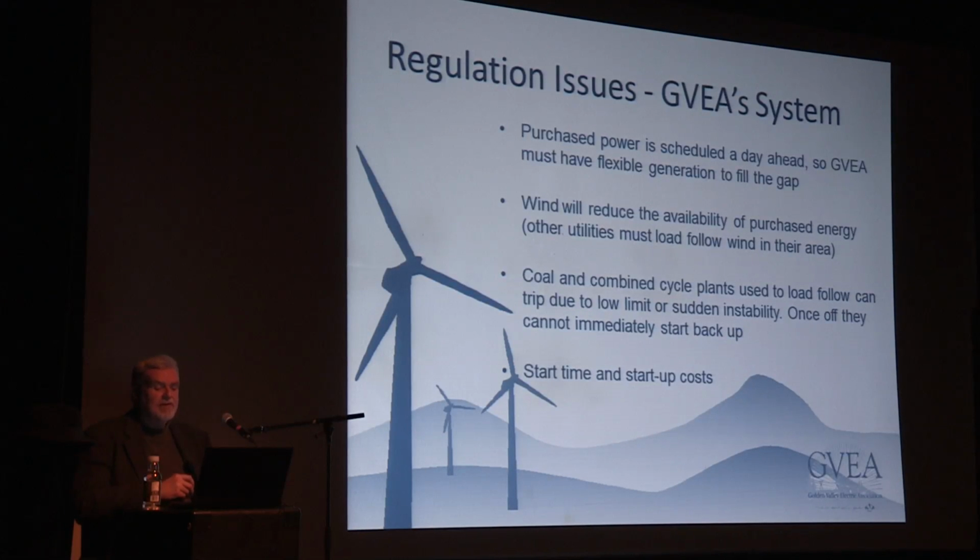And of course, the coal, and particularly the coal, but the combined cycle plant too, they can only respond so fast. And then they do have a minimum point. Any plant goes so low, and then it becomes a little bit chippy, and it might dump off. And of course, once they do go off, it's not like starting a car. They're not going to just run right back up and run. They can be hours to start.